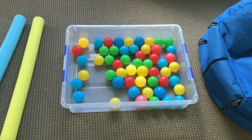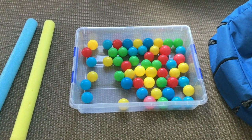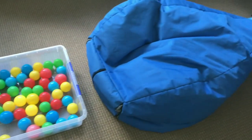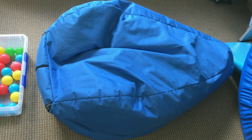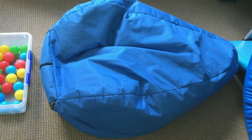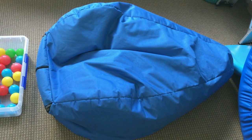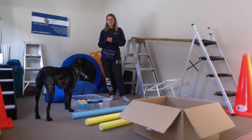Then we've got a plastic container here filled with some kids' plastic balls. If you haven't got plastic balls, you can use plastic milk bottles, plastic containers. It all works the same. And our last obstacle is a beanbag on its side. That's quite an unstable surface for them to stand on because all the beans move around underneath their feet. So we'll get Cosmo to stand on that, turn around, and then head back down the obstacles. Alright, let's have a go with Cosmo and show you what it looks like.